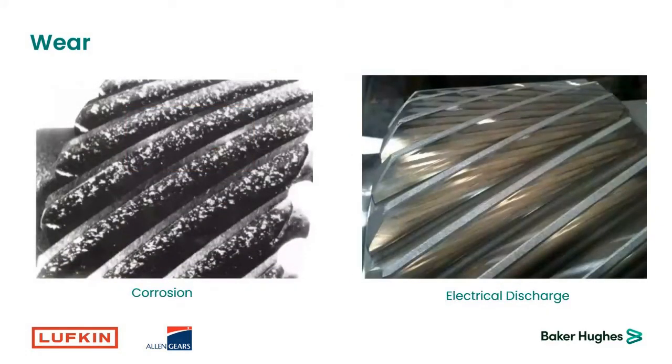Examples of other gear problems. On the left hand side, this is corrosion. This example is chemical corrosion. This is one of our gears that we've had in the chemical works. It's got contaminated, perhaps one of the seals has leaked, and it's got chemical contamination. You can see the tooth profiles are now very pitted, and it looks like they're under corrosion attack.